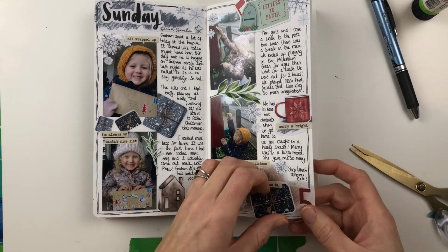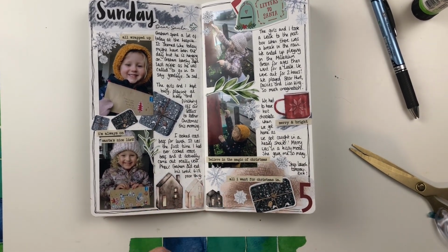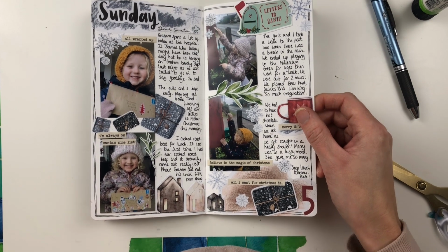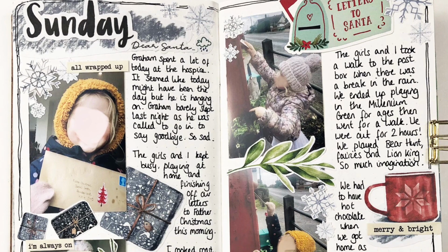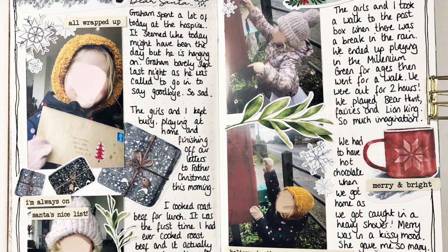Now you can see I finally remembered to put that sticker down, that little cluster. I also moved the camera so you can see where I've got my washi tape to stop me from going over the edge, but there it is, there you have it. So I hope you enjoyed looking at this kit, and hope you enjoyed watching me do my process.